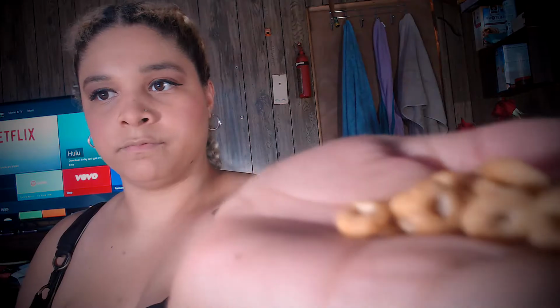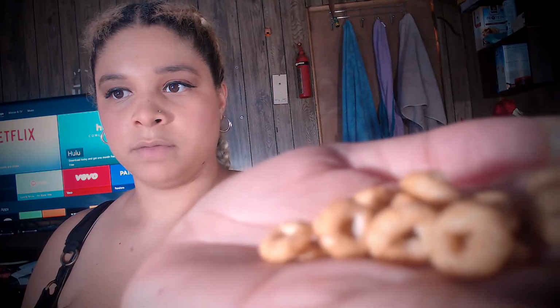So I'm just going to pour a few in my hand. And I'm going to show them to you so you can see, if my camera would ever focus. They kind of have an orangey brownie color to them. So I'm just going to toss a few in my mouth.